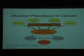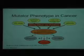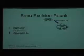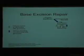And I would say that evidence from the Cancer Genome Atlas is pretty strong that a lot of tumors actually have a mutator phenotype. So I'd like to briefly go through the base excision repair pathway. What's important to know about this pathway is that it repairs small base damage, and this occurs at greater than 20,000 times per cell per day. So this is a very well-used pathway, and it's probably the most used repair pathway in the cells because there are 20,000 lesions per cell per day.